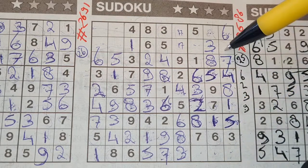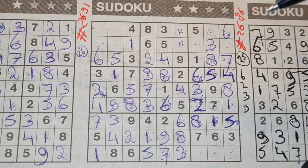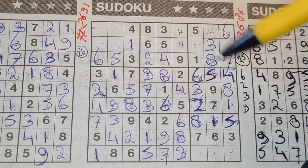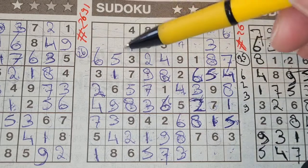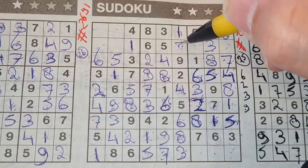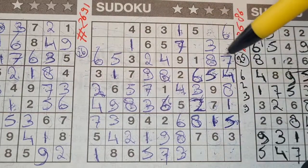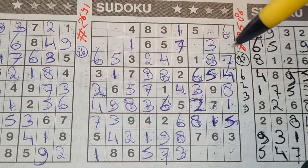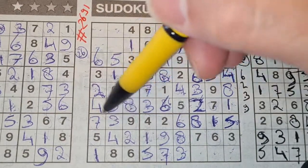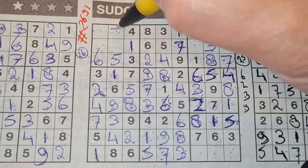9 and a 2. Alright, 9 and 2. And 9 and a 4. Now we have a 1 here, so this box can't be 1 anymore. That box should be the 1, and this box should be a 7. 7 in the third row, 7 in the second row. So in the first row, the only 2 places for the 7 should be here or there. We see there 7, no 7 there, 7 should be here.